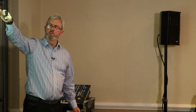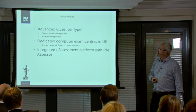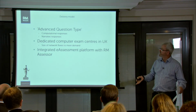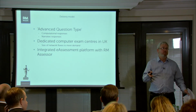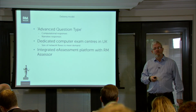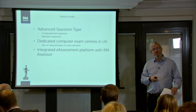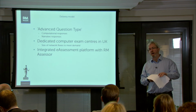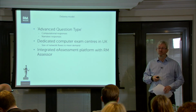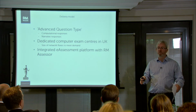So it's dedicated to computer exam centres in the UK, that's UK and overseas, because there's, say, 26 countries. And the size of the network flexes to meet demand. Our exams are session-based, which is another reason why remote proctoring poses challenges. For our high-level exams, we probably have 3,500 students sitting them at one time globally.